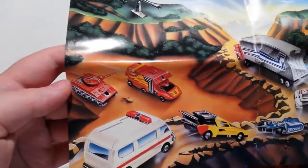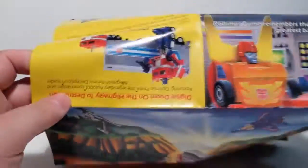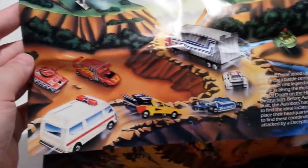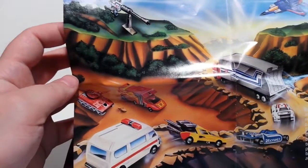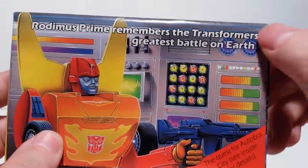So, Rodimus, I can see why you remembered that greatest battle, because you were there with Optimus Prime helping you. So, let's see. Did you survive the battle? I guess so. I don't know if all these guys survived. Did they survive the movie? I don't think they appeared in the movie. Rodimus Prime remembers the Transformers' greatest battle on Earth. There should be an apostrophe there.